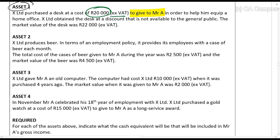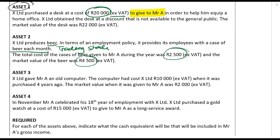Asset 2, X Limited produces beer. In terms of an employment policy, it provides employees with a case of beer each month. So this is trading stock. The total cost of the beers is R2,500 and the market value is R4,500. So we use the lower of the two, 2,500.